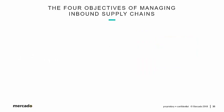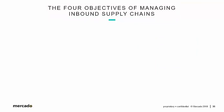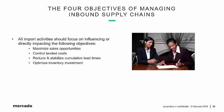Here we are again, the 4 objectives of managing inbound supply chains. We said we were going to repeat ourselves, and we were not joking. At least we can be brief on this slide.